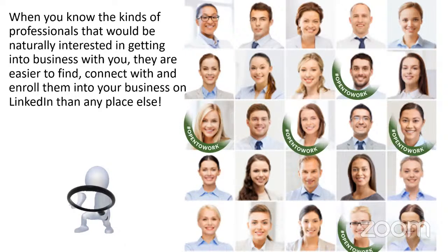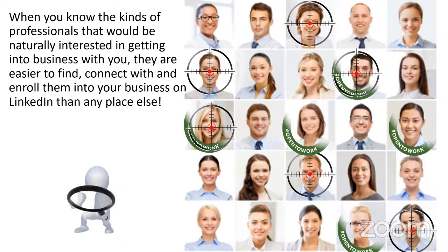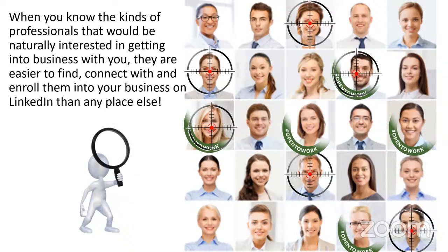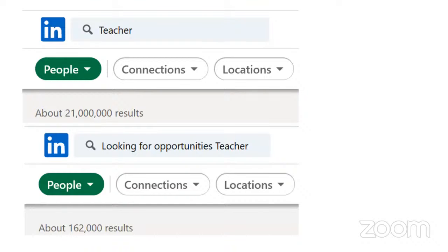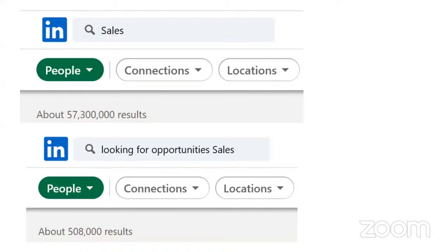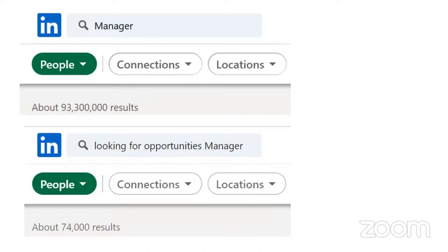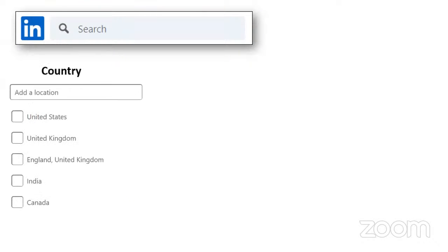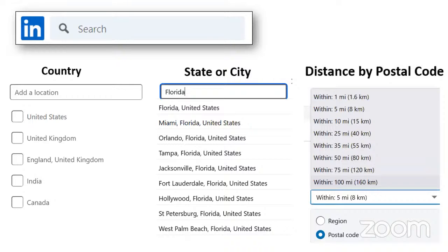So we look at the basic profile and we identify not just the people that are open to work, because there will be other people that are looking for an opportunity, but they didn't use the open to work frame around their picture. Look at these numbers. Teachers on LinkedIn, 21 million. Teachers looking for an opportunity, 162,000. Sales, 57,300,000. Looking for opportunities, 500,000. Managers, 93,300,000 people. Looking for opportunities, 74,000. The searching feature will enable you to search by country, by city or state, and even by zip code distance.